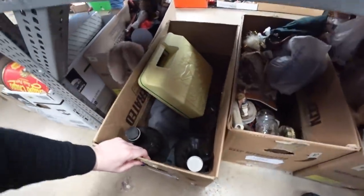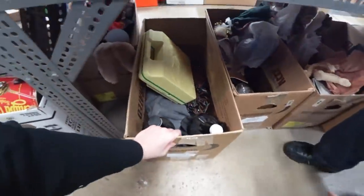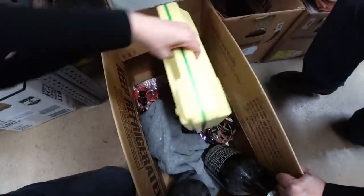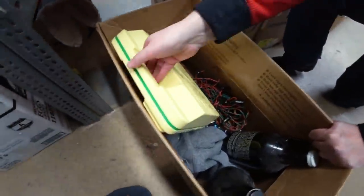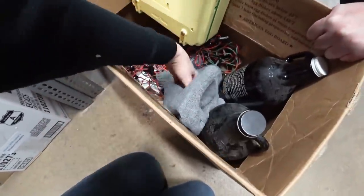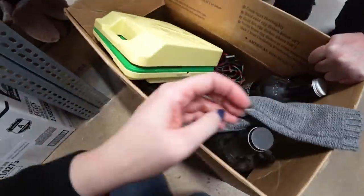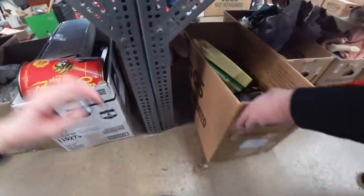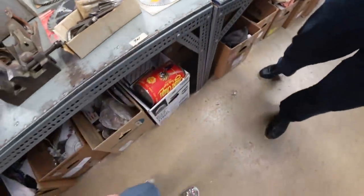Hey, there's a Sesame Street record player in there. A record player. Oh my gosh, I have this sweater. Why does it look so familiar? Jesus, you should have brought meat bags. You're telling me.